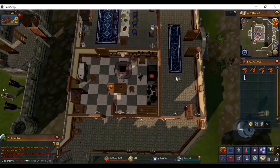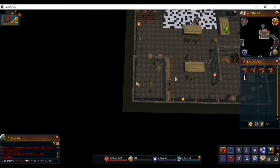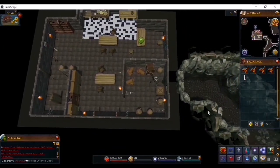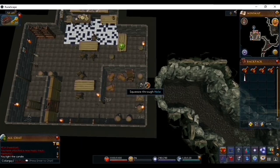Now you want to go into the basement of the kitchen, which is right where I drew this little yellow arrow, and the little red arrow is where the trapdoor is. When you get here, go down the trapdoor, then go over here to the right. Once you get into this area, you want to mine this rubble right here. After you mine the rubble, turn on your light source, whatever you have, and then squeeze through the hole.